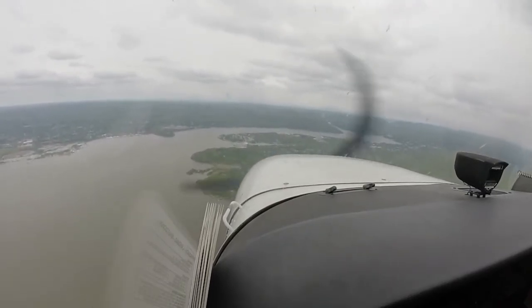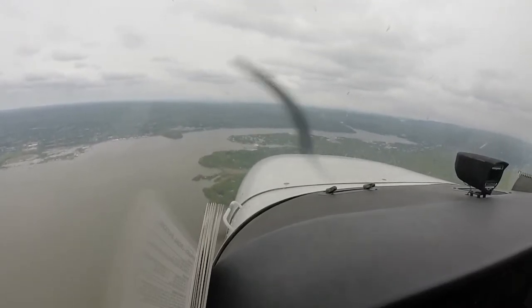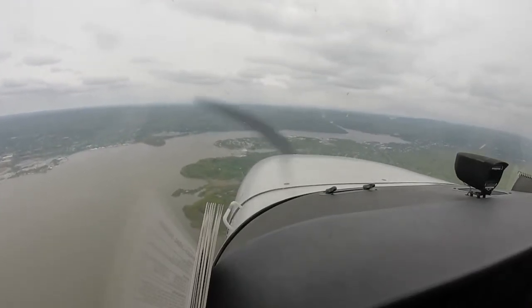Number 4173, descend to maintain 4,000. Maintain 4,000, number 4173. District 5342, turn left heading 250, contact New York 120.4.